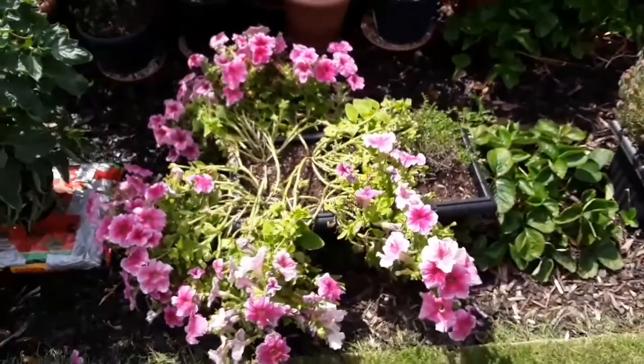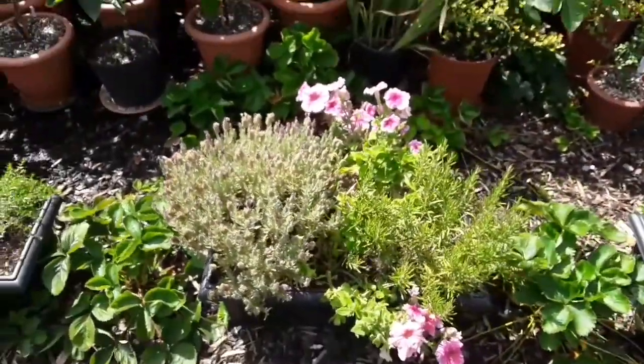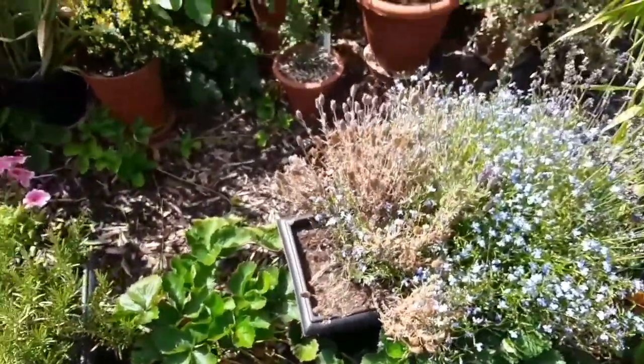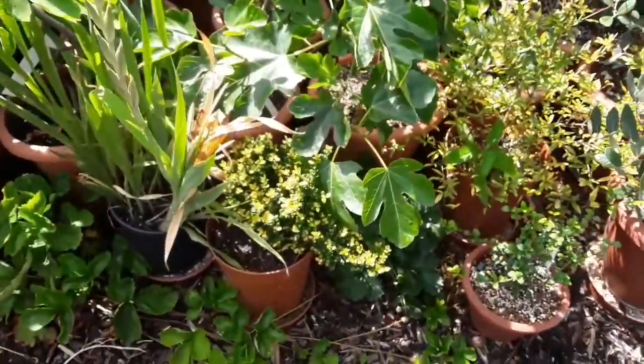My petunia's still giving out a nice floral display. Still got some flowers on my lavender. I think I've lost one lavender, not sure what's caused that, possibly overwatering. I featured this in a video yesterday.